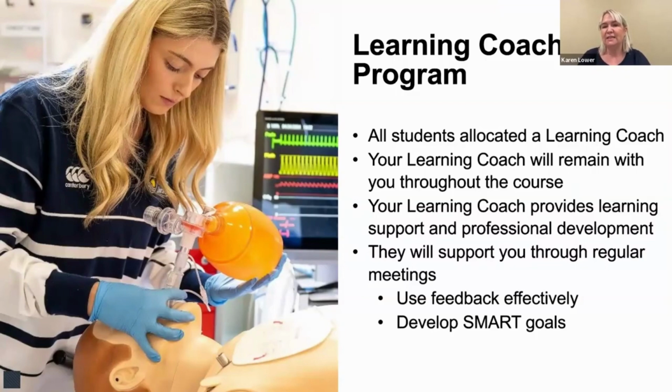So this gives you a really nice underpinning with a person who knows the course well, that can provide you, as it says there, learning support and allow you to think about your professional development, and work on things like using feedback effectively and how to develop what we call SMART goals. So this is specific, measurable, appropriate, realistic, and time limited goals. As well as teaching you the information you need to go on and be a successful practicing clinician, this program allows you to also develop the professional part of your pathway through the course.